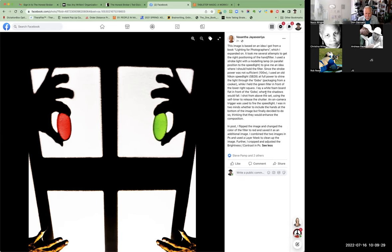Gobo. Wow, a lot going on in the picture. It's kind of cool, green and red up here, like a stoplight in my mind. And then the hands holding it from the bottom, it's flipped. I think the color is done by shooting a red and a green filter and then Photoshopped in both sides here, I think. I wish Vasantha was here, because there's a lot going on in this picture.